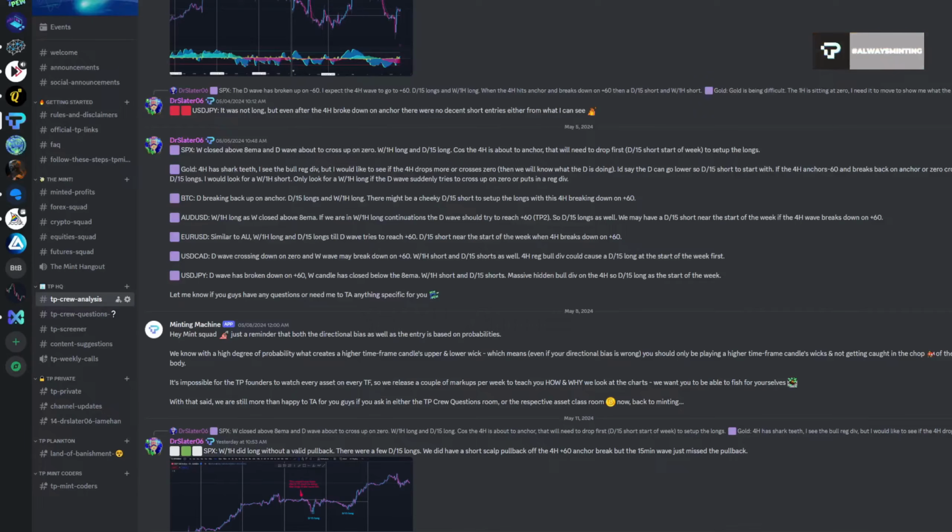Hey guys, I'm just going to be reviewing the call from last week, Sunday, for USD CAD. So I said initially that because of the 4-hour regular bullish divergence at the start of the week, we could have a D15 long to begin with. And then that long would be setting up the weekly 1-hour short as well as the D15 shorts nested into that weekly 1-hour short. And this was the most perfect pair from the call list last week.